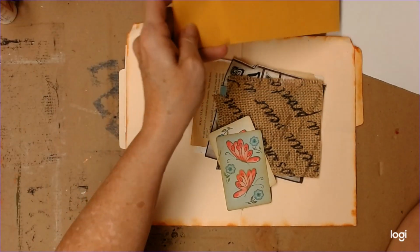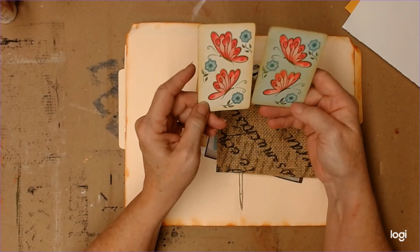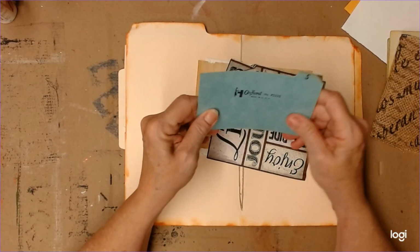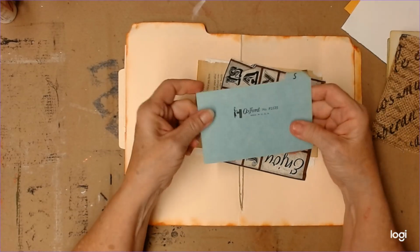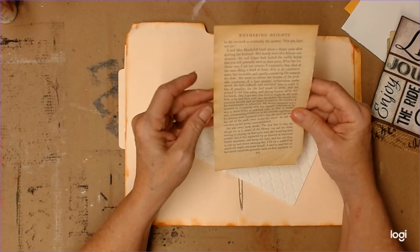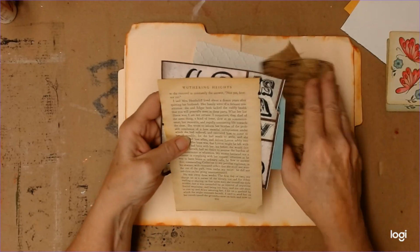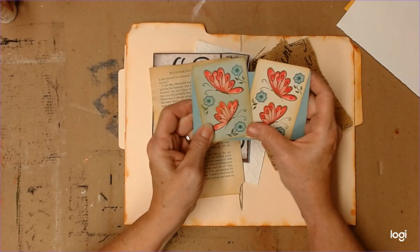Okay, we've got some playing cards, and they're pretty, butterflies and flowers. And I've got a piece of burlap with some black writing on it. And a blue, kind of a turquoisey blue, really thick index card divider thing. And a napkin. And a page out of Wuthering Heights, and then a piece of textured, embossed wallpaper. So these things are kind of similar in color. They could be used together.